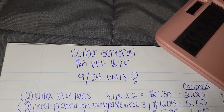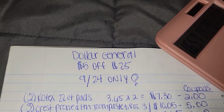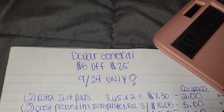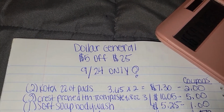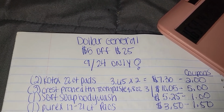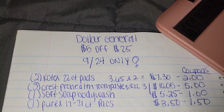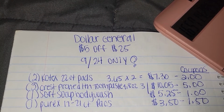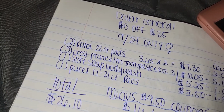The next thing you want to pick up is 3 Crest Pro Health toothpaste 4.8 ounce, 3 for $10.05, and you guys, there is a $5 off coupon off of 3 Crest. The next item would be 1 Softsoap body wash for $5.25 with a $1 off coupon. And the last item would be 1 Purex 17 to 21 count packs for $3.50, and there's a $1.50 off coupon. Your total before coupons is $26.10.